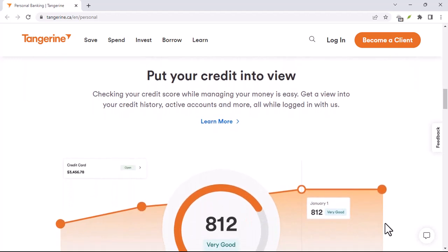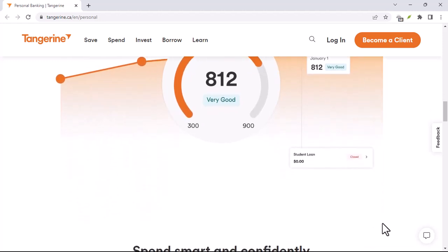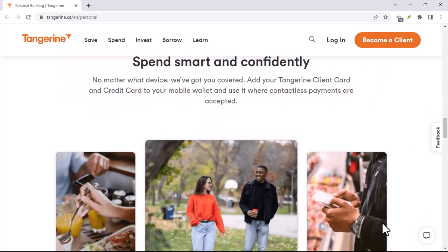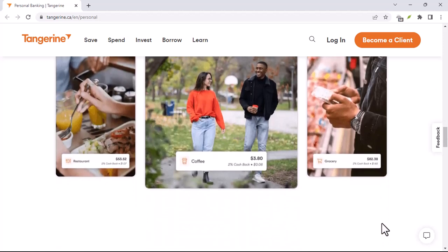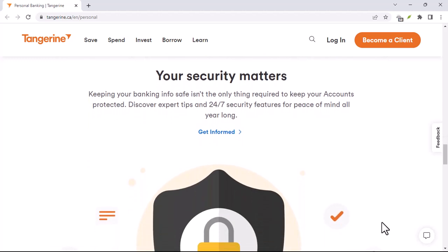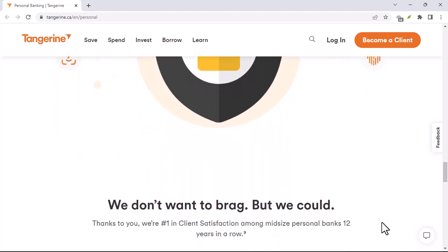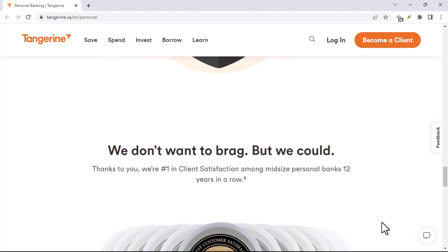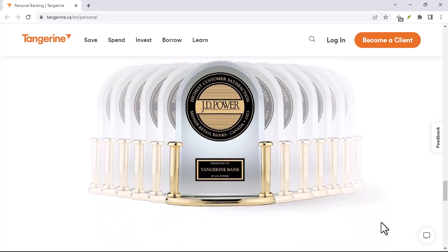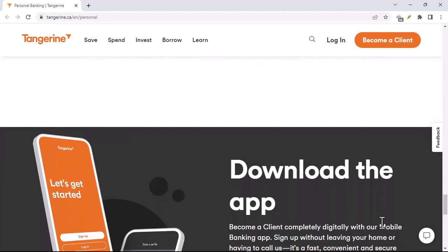Tangerine, as a direct bank, emphasizes online accessibility and transparency. Their website and mobile app provide detailed information about their fees and services. If you have any questions or concerns, their customer support team is available to assist you. One of the key advantages of Tangerine is its focus on simplicity and affordability. They aim to provide banking services with minimal fees, but NSF fees are a necessary part of managing financial transactions. By understanding the specifics of Tangerine's NSF fees and implementing the tips we've discussed, you can take control of your finances and avoid these charges.